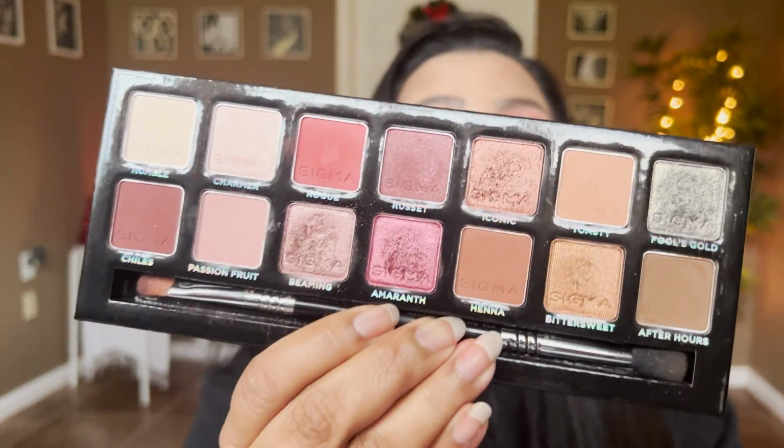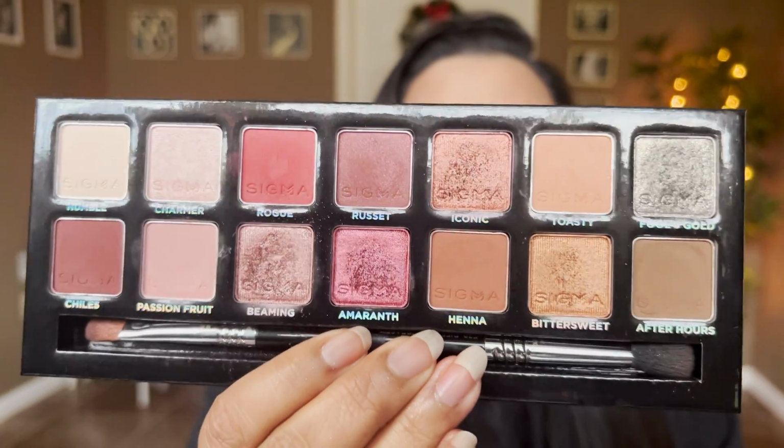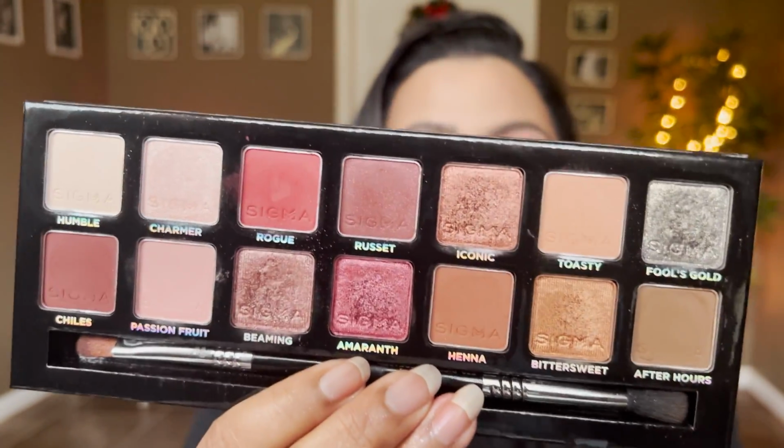But the quality is absolutely amazing. If you are a burgundy person, you need this. You absolutely need this in your collection. Do not think twice. This is an absolutely stunning palette. Stunning palette if you love burgundies.